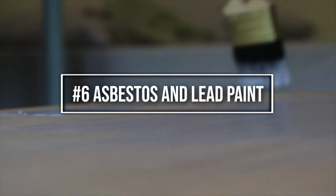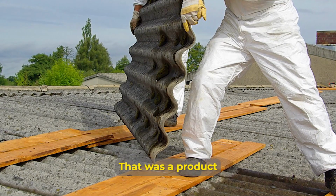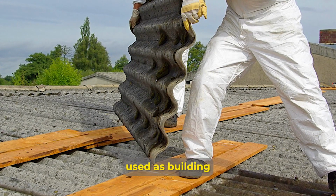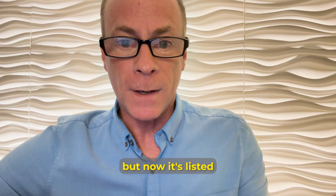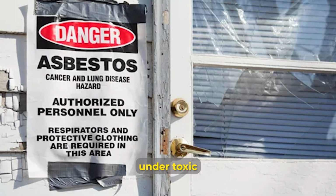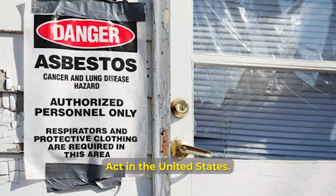Now, this next one you really need to be careful of because it can cause some major health issues for anyone living in that home. Older homes, number 6, is asbestos and lead paint. Now, this can be a common concern that home inspectors often encounter during a home inspection with an older home. Asbestos was a product that was commonly used as building material years ago. And the reason is it was fire resistant and it had durability. But now it's listed as a banned product under the Toxic Substances Control Act in the United States.